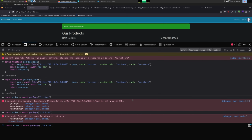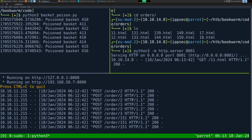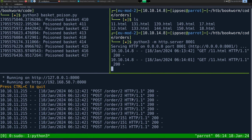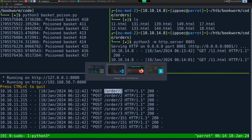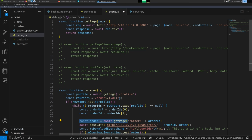We have to do slash. Let's see, read, because we made it constant. I'll call it debug, I guess. If I do debug, we are nothing. We got it. Is debug a protected value? IPsec. No. We're still just posting orders there. And so we see 2, 3, 151. I'm guessing we have something broken because we did not get the post request on exfil. So something is broken. I don't know what though.